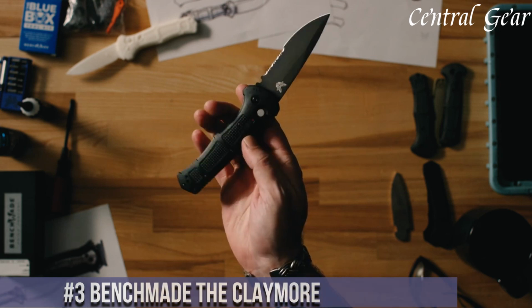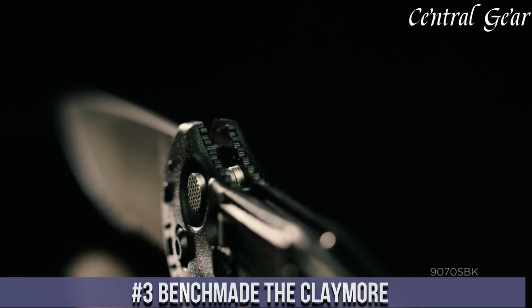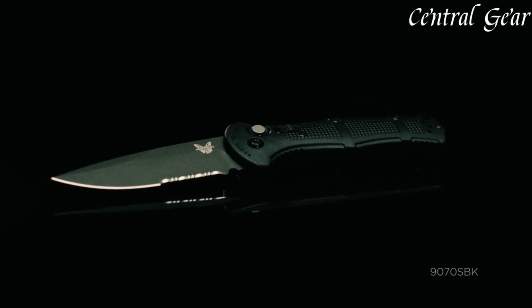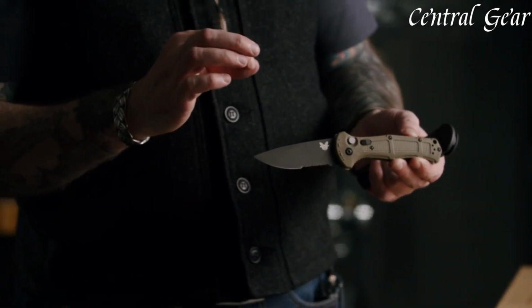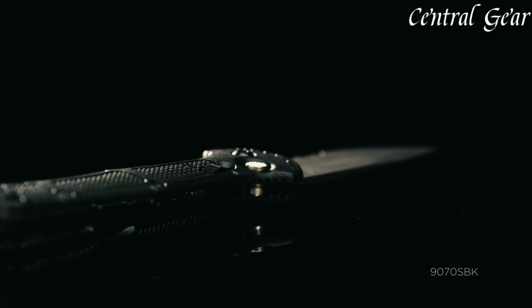Number 3. Benchmade Claymore is a formidable and reliable automatic knife designed to meet the rigorous demands of tactical and everyday use. Boasting a 3.6-inch CPM D2 steel blade, it delivers superior edge retention, strength, and resistance to wear and corrosion. The blade's tanto profile enhances its piercing capability, making it ideal for tough tasks.